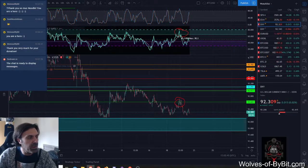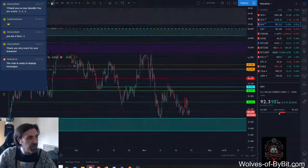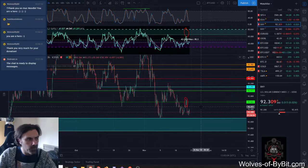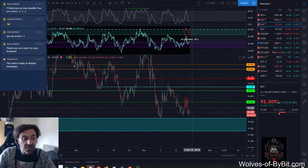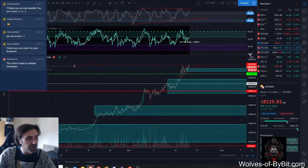Let's have a look at the 1 hour chart. Maybe the 1 hour chart gets it a little bit better. The 1 hour chart is a mess. There's nothing to see. The 3 hour, same thing, nothing really in particular. It's kind of a tough call. It could be that the dollar is going to start pushing up a little bit higher, just as Bitcoin is going to try and push a little bit lower.